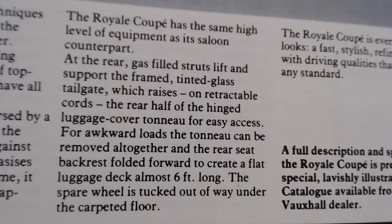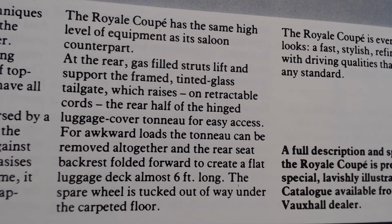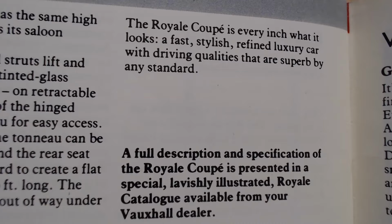It goes on to say, the Royale coupe has the same high level of equipment as its saloon counterpart. At the rear, gas-filled struts lift and support the framed tinted glass tailgate, which raises on retractable cords. The rear half of the hinged luggage cover tonneau lifts for easy access. For awkward loads, the tonneau can be removed altogether and the rear seat backrest folded forward to create a flat luggage deck almost 6 foot long. The spare wheel is tucked out under the carpeted floor. The Royale Coupe is every inch what it looks, a fast, stylish, refined luxury car with driving qualities that are superb by any standard. And again, it says, full description in the special Royale Coupe brochure.